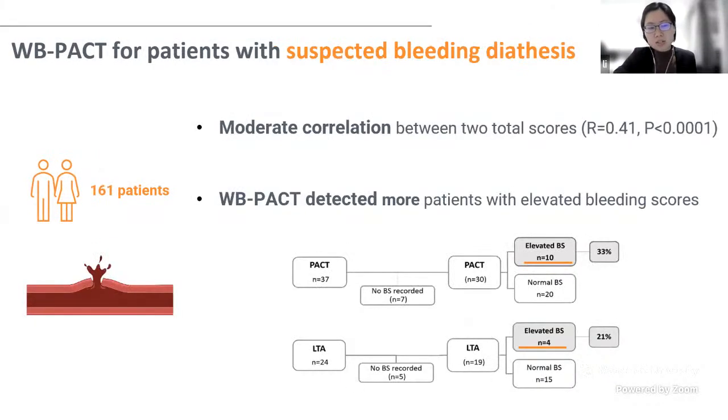Then we also did a study in 161 patients with a suspected bleeding diathesis. By using the scoring system, we found a moderate correlation between the 2 total scores. Furthermore, whole blood PFA even recognized more patients with an elevated bleeding score. So altogether, these data suggest the added value of whole blood PFA in platelet function testing.